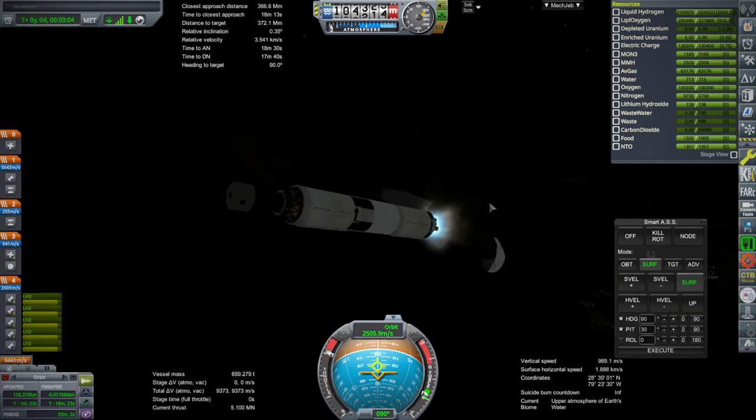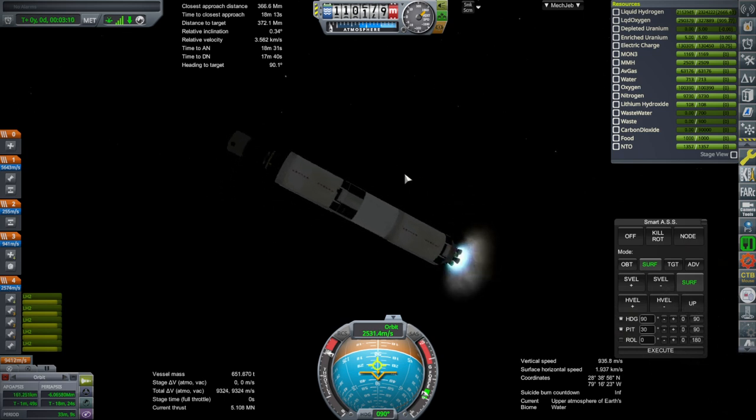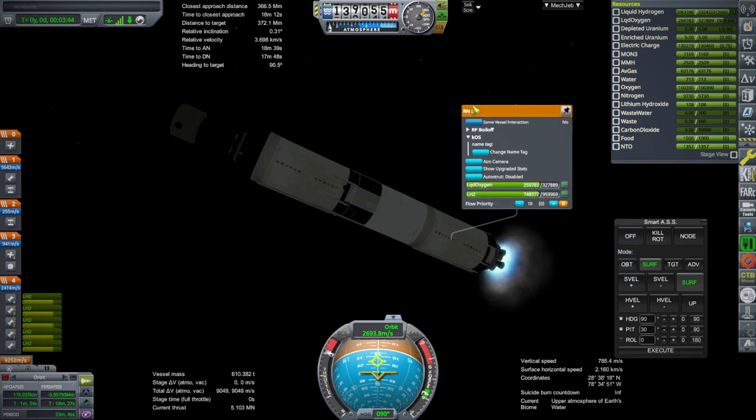Oh, I forgot to put the Kerbals in the seats. We'll do that on the next run then. It is pass-through, so they have to be in command chairs. They don't automatically get filled. Oh, we're draining hydrogen from this. Great.